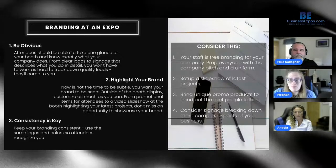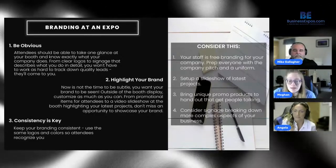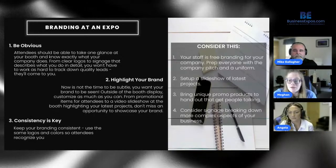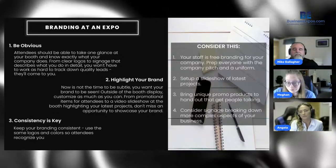This could be from making sure your logo is clear and easy to see, easy to read, and any of your signage. You don't want to have people work too hard because they might not engage with your booth if they have no idea what you do.